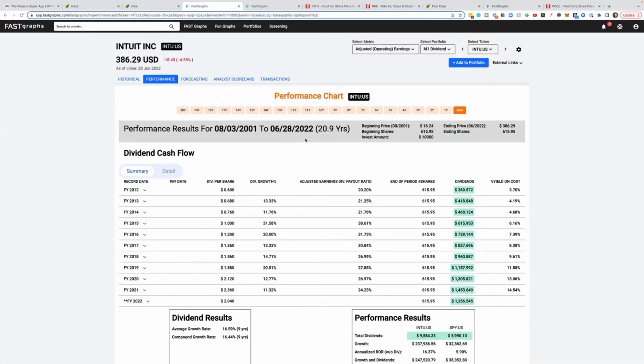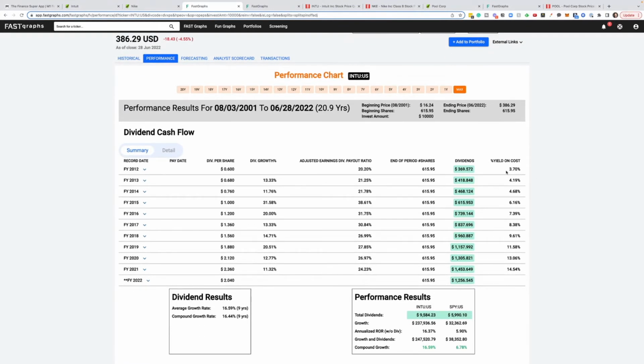Over the last 21 years, and they've really only been paying a dividend since 2012, it started out as a 3.7% dividend based on the share price at the time. At least that's what this is saying. But since they've grown their dividend at almost 17% per year, in 2021 those shares that you bought in 2012, the dividend kept growing. They were now earning you 14% on your cost. So if you would have put $10,000 into shares in 2012, you'd have gotten 615 shares. That would have paid you $369 in dividends that year.